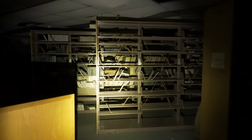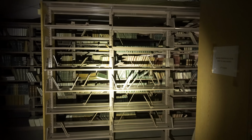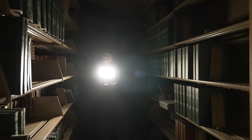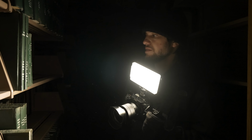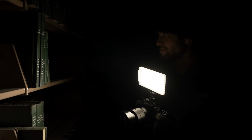There's books down here. Hebrew Union College. The Islamic Review. Islamic? Yeah, and Hebrew on the other side. That's interesting. They're all probably just religious journals of some kind. Kind of moldy. Very inclusive library. Yeah, it's so gross. Moldy and dusty.